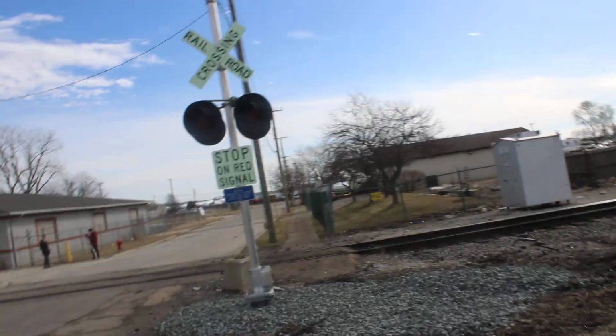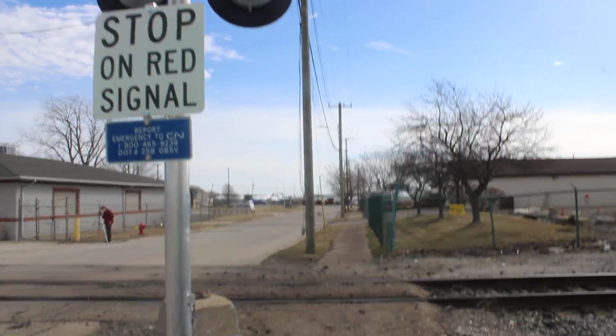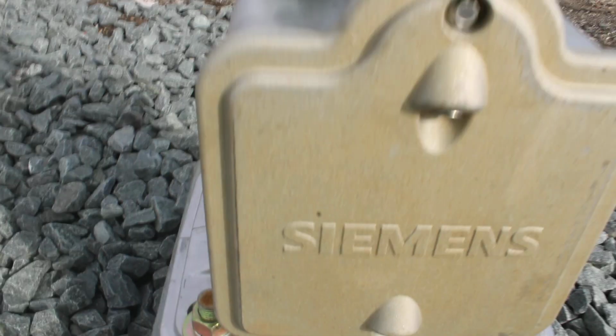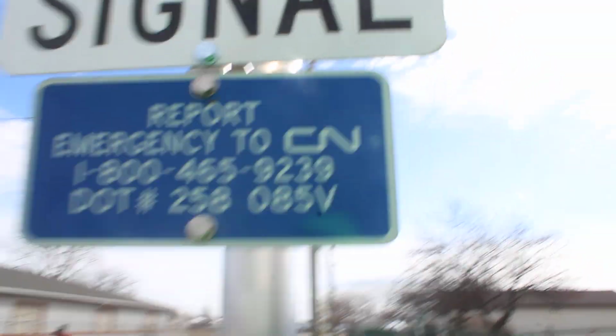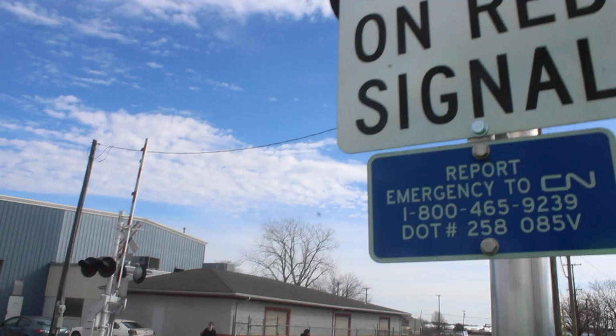Now let's move on to the CN Flat Rock signal, which was installed last month, replacing an old signal from the 80s. For signal number 4, this has a Siemens base. Here's the emergency information and the DOT number. The DOT number is 258085V. Stop on red signal sign.